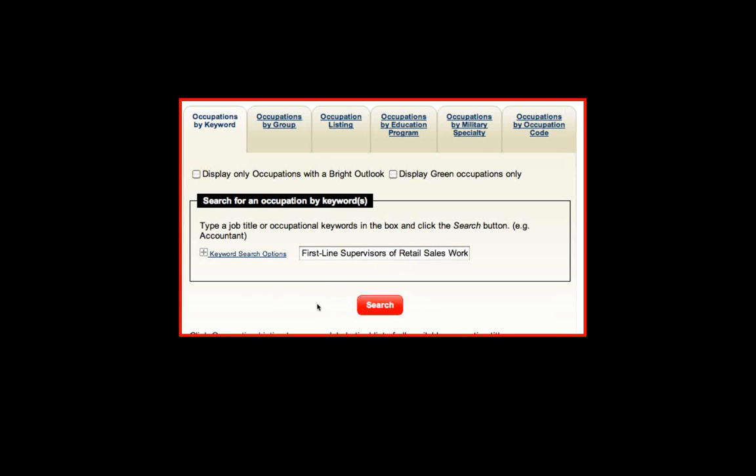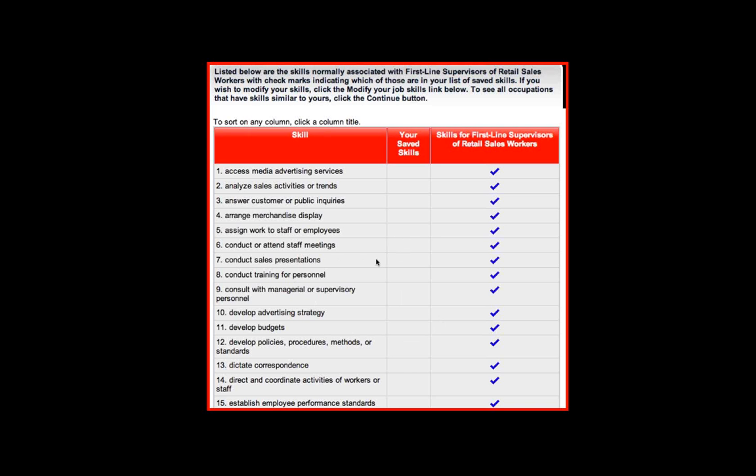So we're going to go ahead and enter the retail sales work, and we'll hit search. And these are all the skills that come up that are associated with the retail sales worker. The check mark indicates which of those are in your list of saved skills, but since we are not registered, we don't have any saved skills here. But had we, we would be able to compare and analyze what our skills are and what the skills are of a first-line supervisor of retail sales.